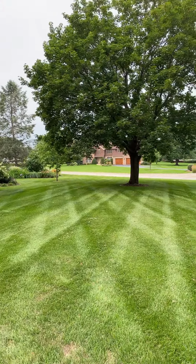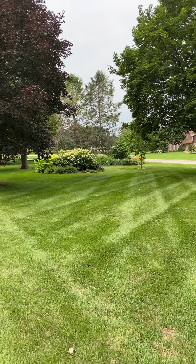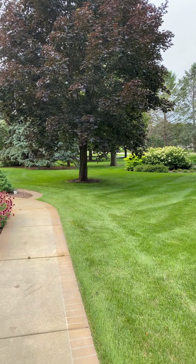So I still have things on my wish list. I still have things that I need to take down and move around. So it's a work in progress, but I have fun doing it. And I hope that you had fun just seeing a little bit about what I do in my off time in my own yard.